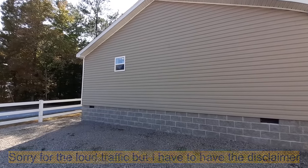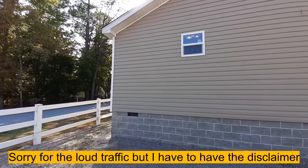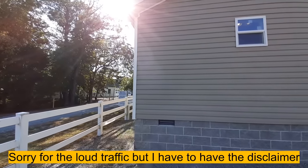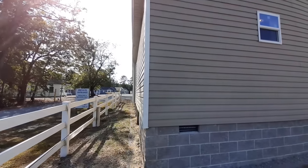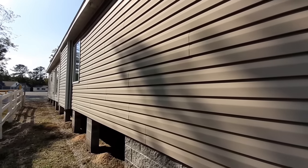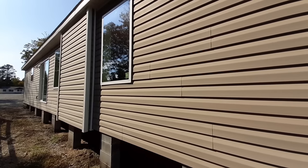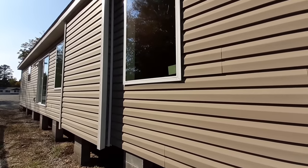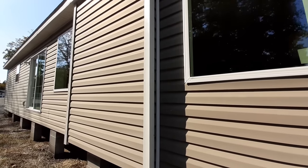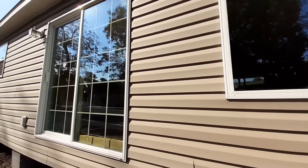So not a lot to show on the side here, but we got to come around to the backside real quick. Now, if you're looking at a home and you're interested in this home, Homes by Vanderbuilt does not service any place else other than the North Carolina area. So if you're looking outside of North Carolina and you're not moving to North Carolina, please do me a favor and do not try to call them and get information on this home unless you're planning on moving here or live in the North Carolina area.